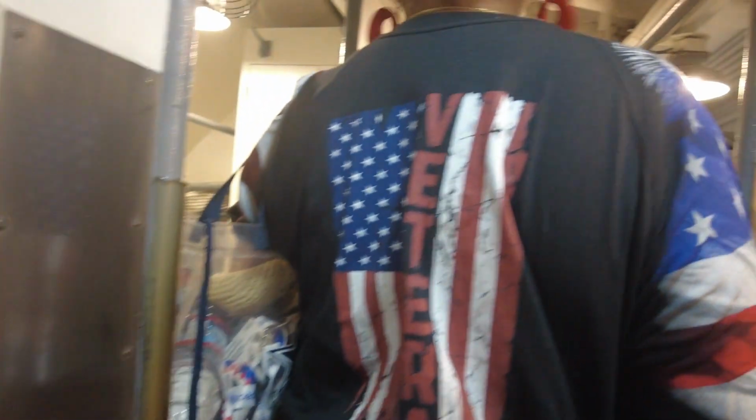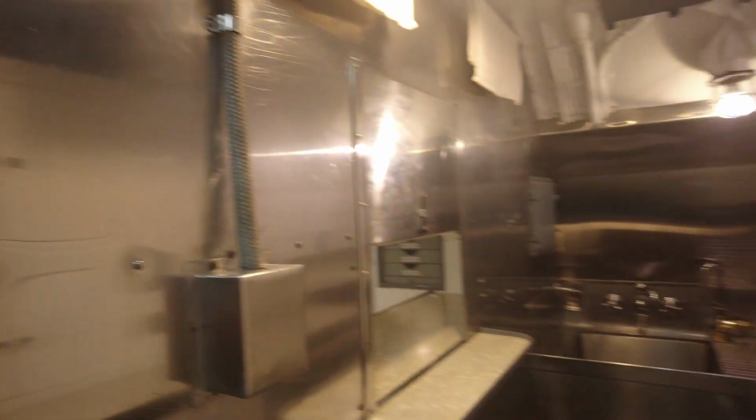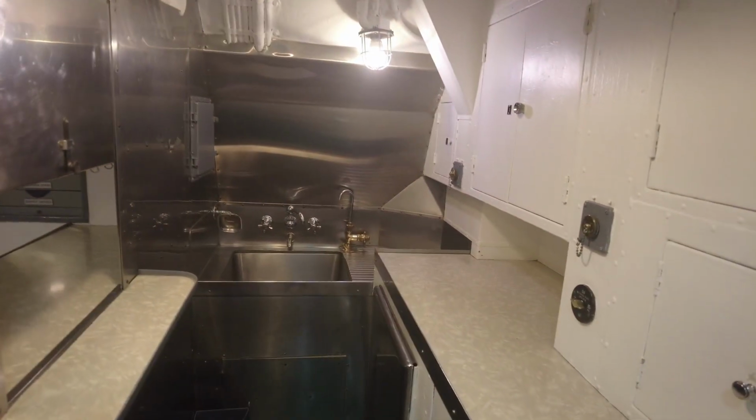This definitely wasn't a place if you were claustrophobic, which I am. Could you imagine being under all that water, stuck down here in this tiny ship or submarine?